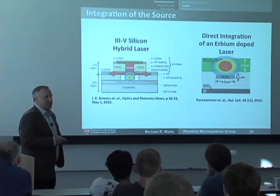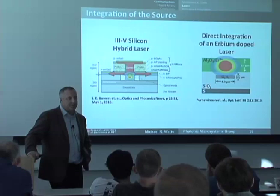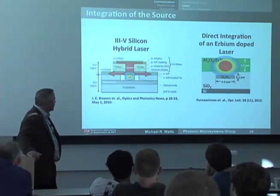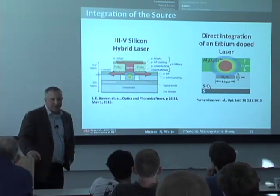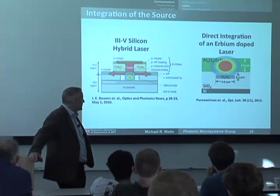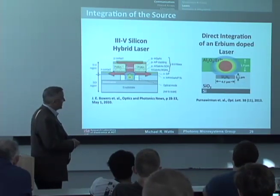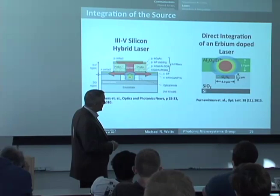And then, of course, you need to be able to deal with the source and have an efficient source and also a cost-effective source. And of course, there's been some fantastic work here on the integration of III-V based sources. We've taken a different approach, not actually because of the communications problem, but because we're also on EFI and we're looking to make a mode-locked laser, where we're trying to directly integrate erbium-doped aluminum oxide.